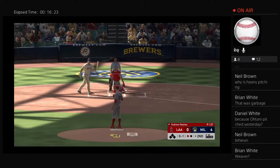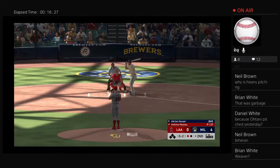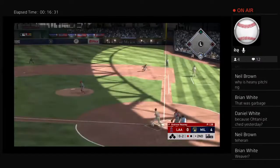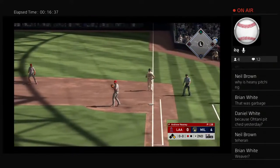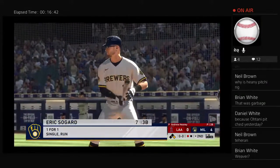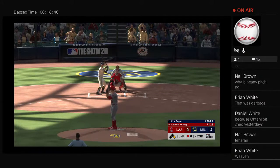And a ball popped foul to the right side, out of play. One out, nobody on. Hit out towards second. Oh, and it eats him up a bit. And the throw will be too late as he can't recover in time. Runner at first following the error. And that'll give way to the third baseman, Eric Sogard.